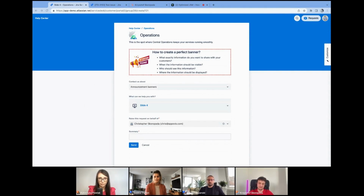A perfect banner has its target audience as well, and it's displayed only to the target customers. And there's no need to show banners in a language that affected customers do not speak. And the last question is about location. So we should think where the banner would be displayed, because the Jira Service Management provides several pages in the portal. And let's go back to the Christmas wish banner. For example, the best place to put it will probably be the help center, because it's a common starting point for many customers.